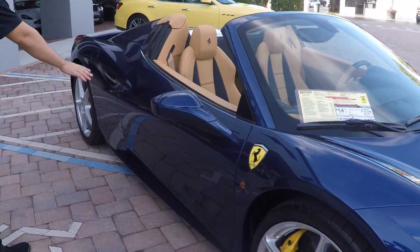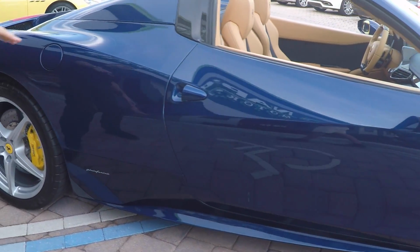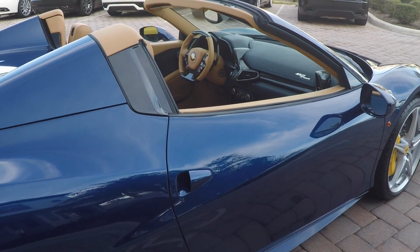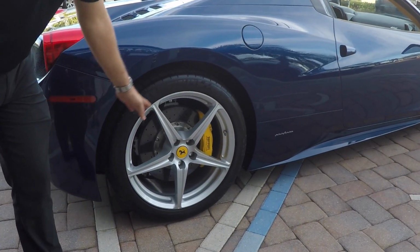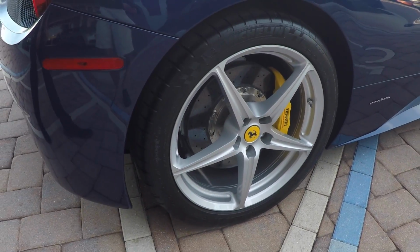Coming down the side of the car, you'll see it's in absolutely great condition. I do want to point out the carbon fiber B-pillars here behind the windows. Those were almost a $3,500 option if I remember correctly. The rear wheels, again, great tread on the tires, no curb rash on the rim or anything like that, and then the yellow brake caliper.